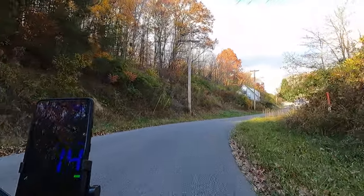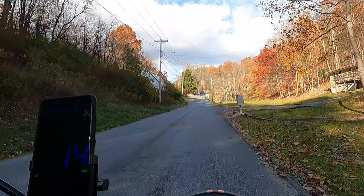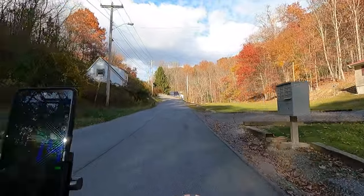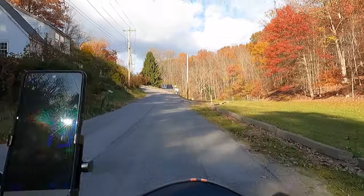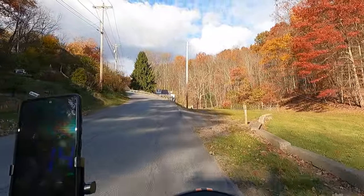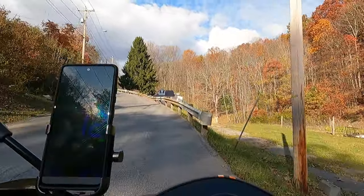Yeah, it's supposed to be 73 right now. I don't even think it feels like that. Of course, I'm in the shade right now. I don't know how it is in anybody else's area, but in this area, when you hit the shade, it drops. Even in the summer, it can be like 85, and when you hit the shade, it automatically drops to like 75.